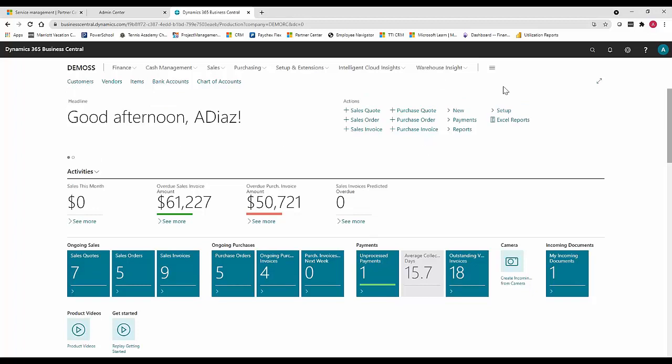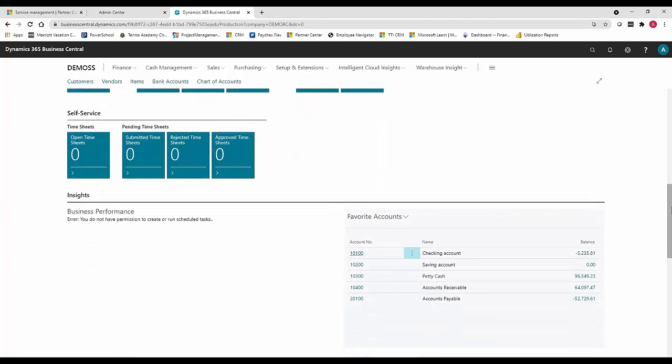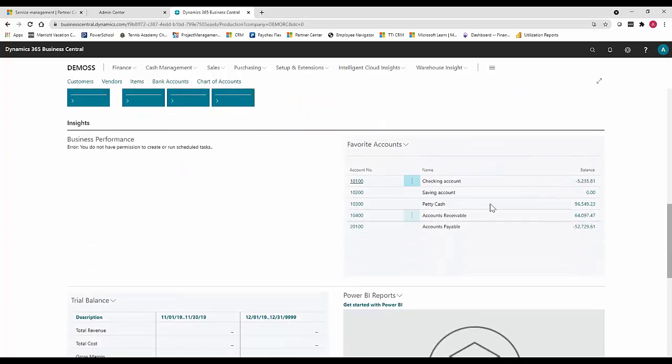You can see I have quick access up here to any sort of sales or purchasing activity. I have tiles that allow me to participate in approval workflows, and I have some self-service tabs where I can access my timesheet and enter my time. If I have any rejected timesheets, I can go in here and look at them. Down here, I can associate my favorite accounts and see at a glance what my balance is in those accounts. I can even drill down into them and see the transactions that make that up.